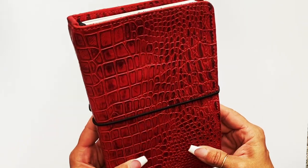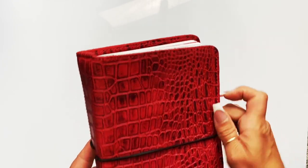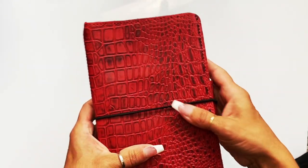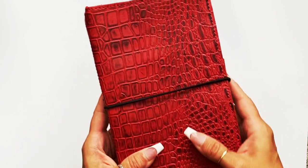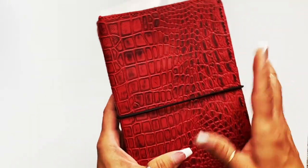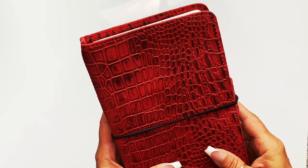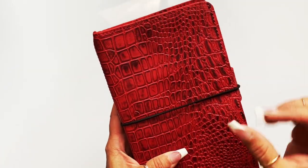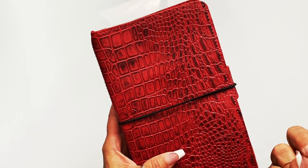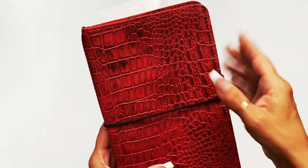So it's absolutely beautiful. This is a black elastic because it is matching and coordinating with the pattern on top of it. I really pay very close attention to that kind of design, whether I want contrast stitching or not, just to see what will look best, what looks classy enough, and what it's suitable for. And I really like the black to go with it.